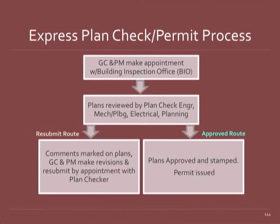So that's very important. When you go to the counter, they're going to give you a plan check number. Make sure you keep that with you. And then when the plan checker sees that, it could be up to 1 to 2 weeks, depending on what their workload is or their complexity. Then you'll go through the process and ideally only have one plan check comment to address and get your permit. So that's what we're calling an express plan check and permit process.